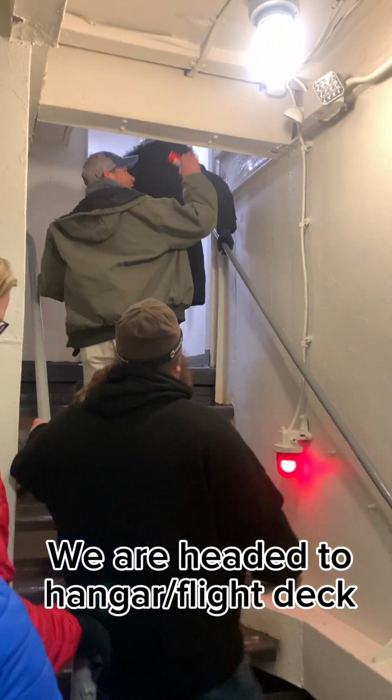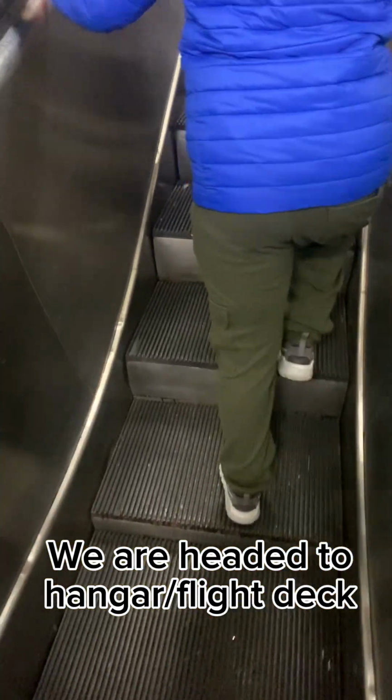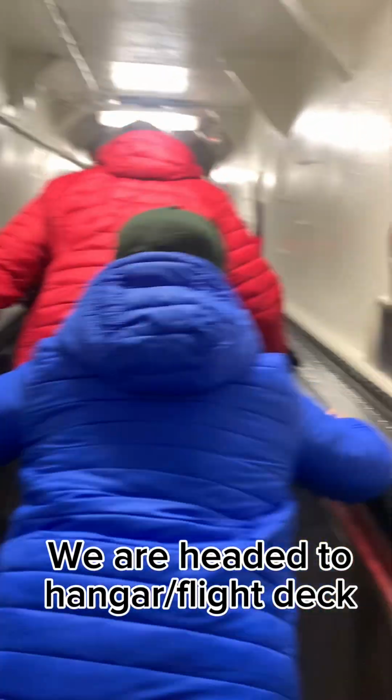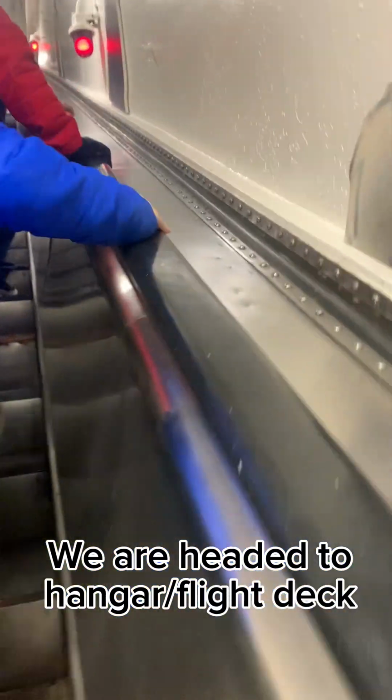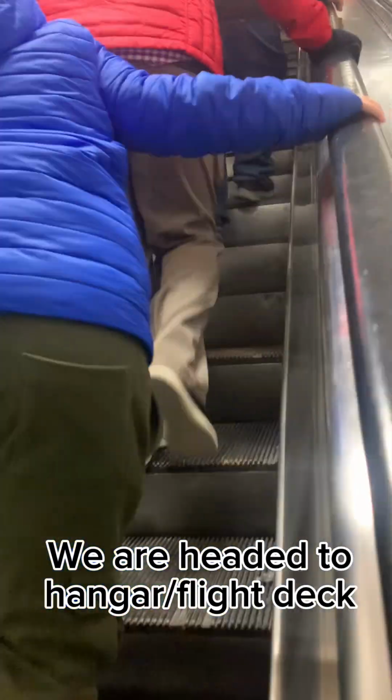First step. Okay. Escalator's not working. Oh, we're in the deck. Oh, gee!